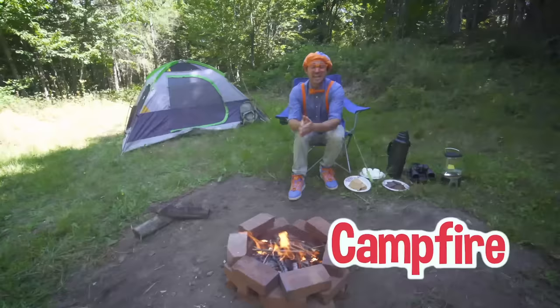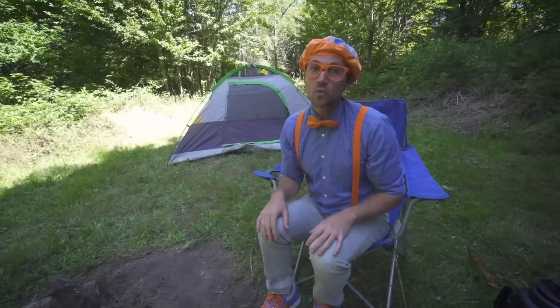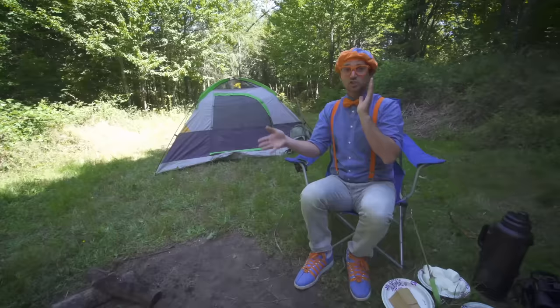Oh, this campfire is so nice! Well, anytime there's a campfire, you need to be very safe. Yeah, I made this campfire, and I'm actually a grown-up, if you didn't know. Children should never make their own campfire. And if there is a campfire, you should always have a grown-up around you. If they're not there, you should tell someone, "Hey, grown-ups, someone should come near the campfire."